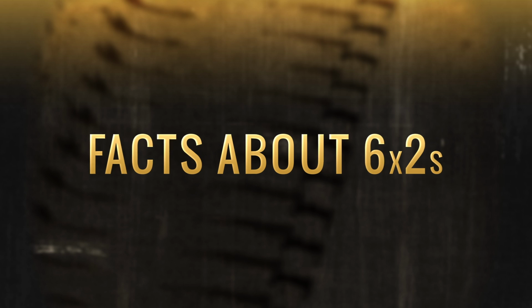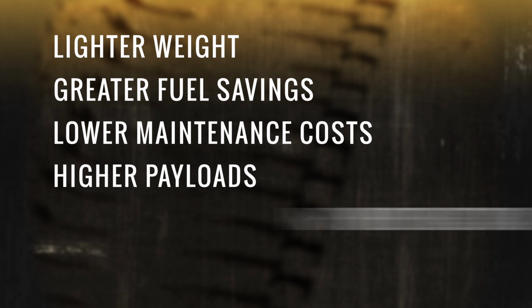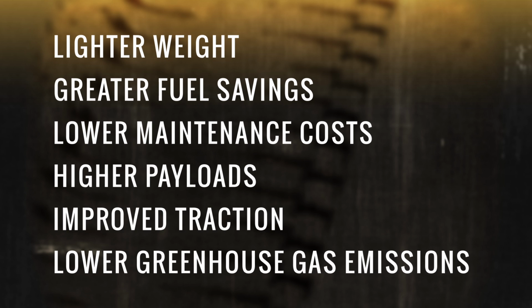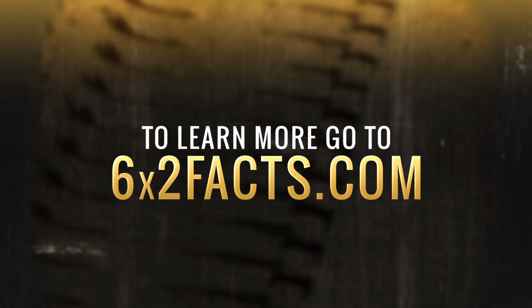Many times safety is going to come up. I want to thank everyone for joining us today. You have been great. As you heard today, 6x2 systems deliver lighter weight, greater fuel savings, lower maintenance costs, higher payloads, improved traction, and lower greenhouse gas emissions. Ultimately, 6x2s provide a competitive advantage for fleets who adopt this technology. But first, Canada needs to allow 6x2s to travel across all of North America. To learn more, go to 6x2facts.com.